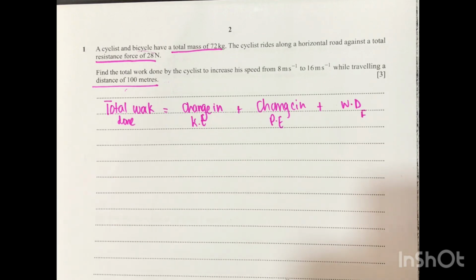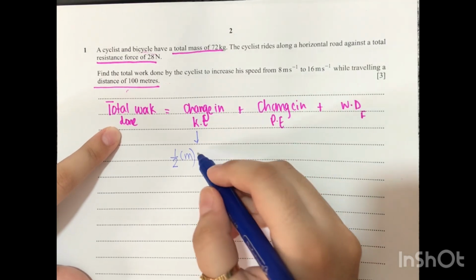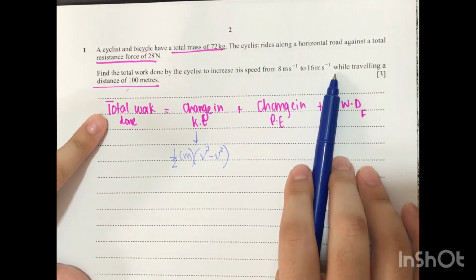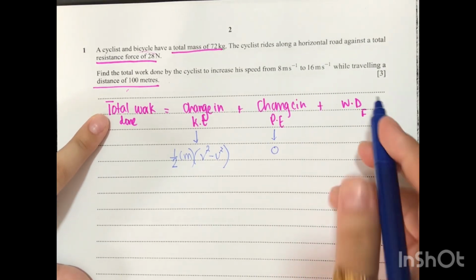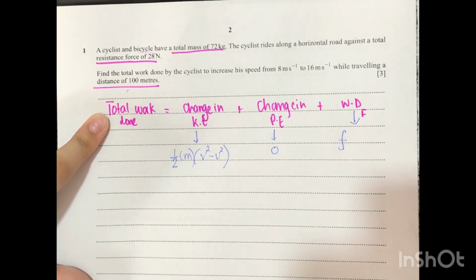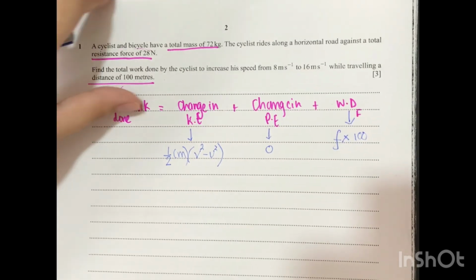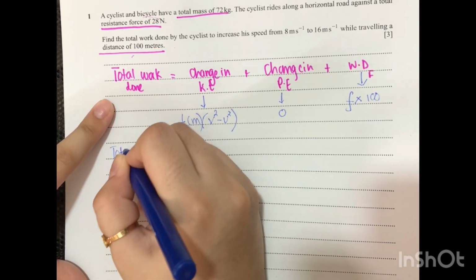Now we know the formula for the change in kinetic energy is half times the mass multiplied by the final velocity squared minus the initial velocity squared. And since there is no change in height mentioned in this question, we will assume that the change in potential energy is 0. And the formula for finding the work done against friction is multiplying the force of friction, which is mentioned in the question as 28 newtons, by the distance traveled, which in this case is 100 meters.